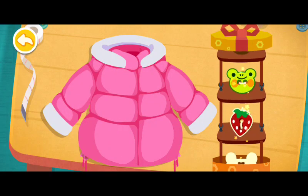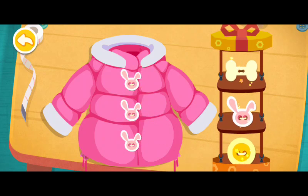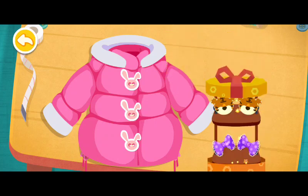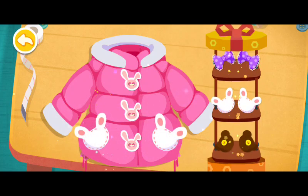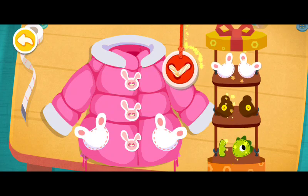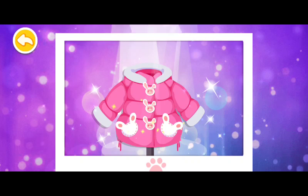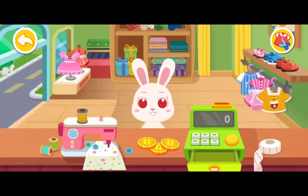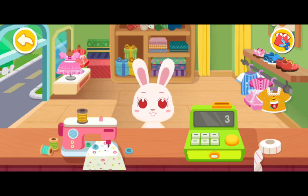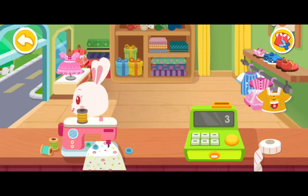Need to be stitched on still. Which pockets look nice? Choose a set to put in. The down coat is ready. Thank you for your visit. Safe home.